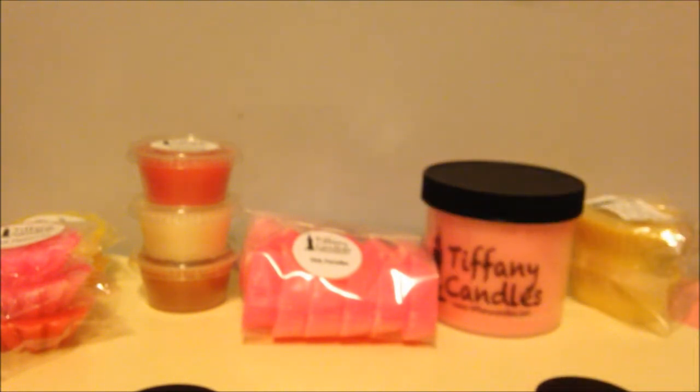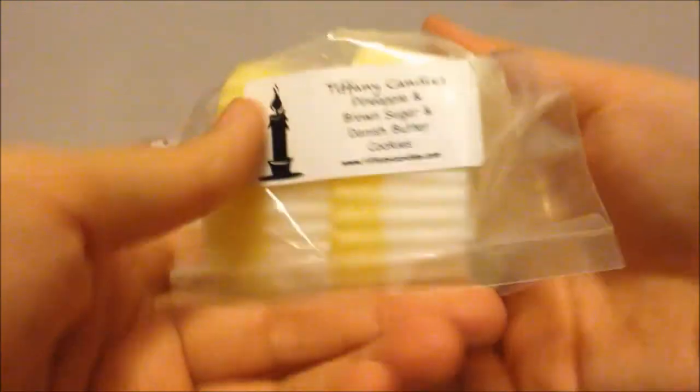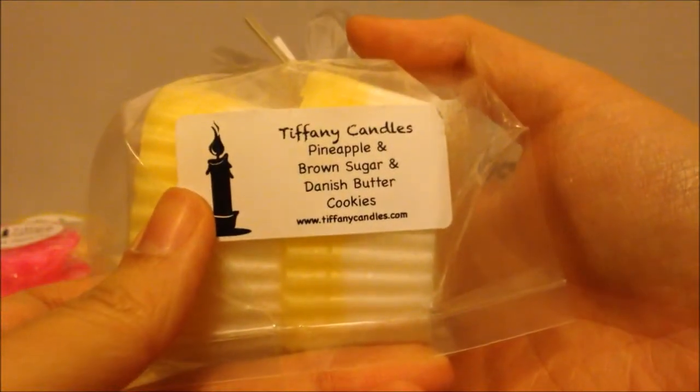Alright, I got 2 of these. So the other one I got is in pineapple and brown sugar and Danish butter cookies. I don't know why I got this combination. I just really wanted to try out her pineapple. I just want to try anybody's pineapple. So she had it up, so I was like, why not? Honestly, this smells really good. I would say the brown sugar in here is really strong.